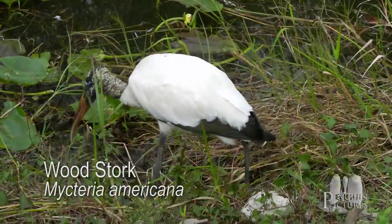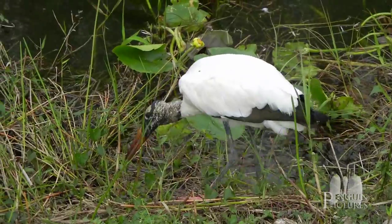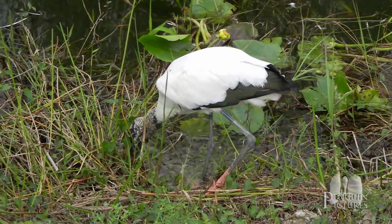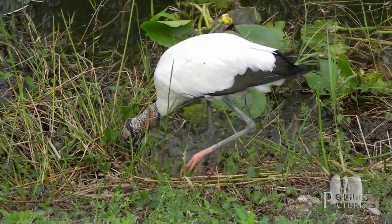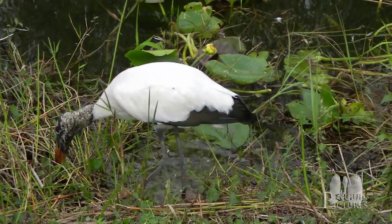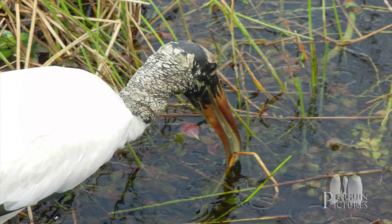The wood stork. This is the only North American stork. It wades for its food, probing the water for fish, baby alligators, snakes, or frogs. It has white feathers. It has long black legs. Adult storks have black bills. Its head and neck are covered in blackish scales.